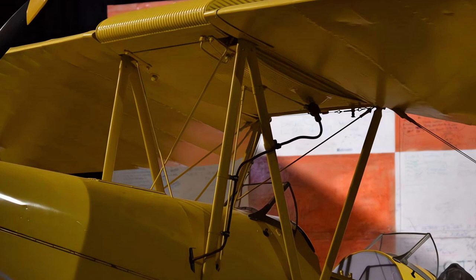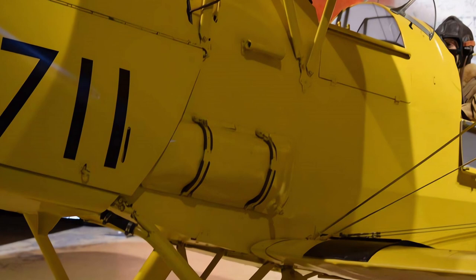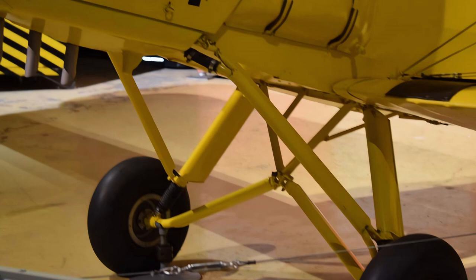The aircraft is powered by a single de Havilland Gypsy Major engine that drives a two-bladed wooden propeller. The Tiger Moth can perform basic aerobatics and has a maximum speed of 175 km per hour, 109 miles per hour.